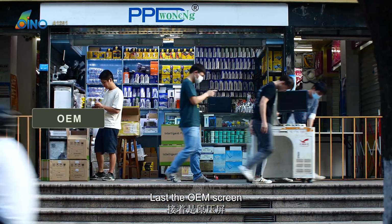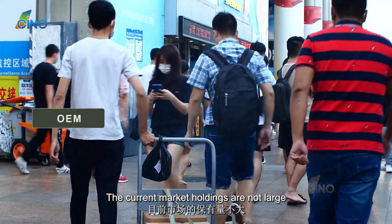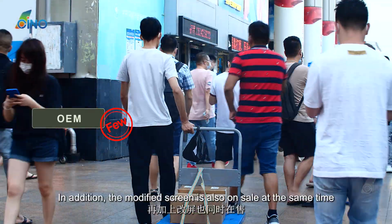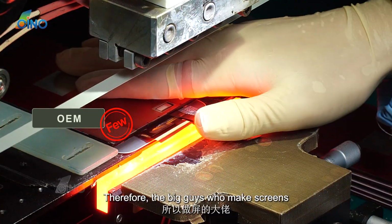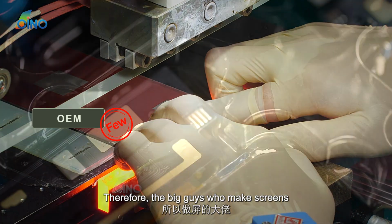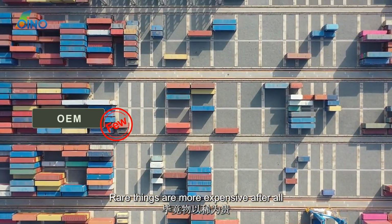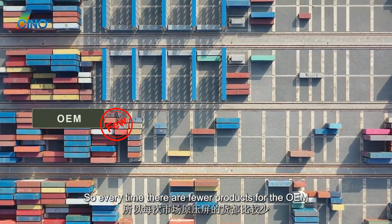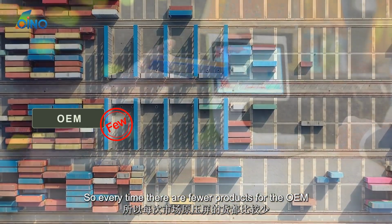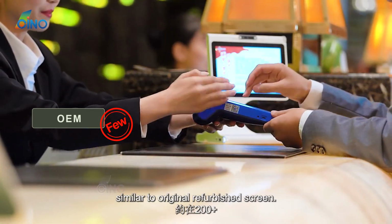Last, the OEM screen. Since this model is too old, the current market holdings are not large, and not many people change the screen. In addition, the modified screen is also on sale at the same time. Therefore, the big guys who make screens will not make this OEM screen in large quantities. Rare things are more expensive after all. Small batches are produced each time, so every time there are fewer OEM products, and the price is about 200 plus, similar to the original refurbished screen.